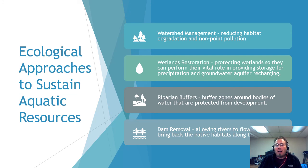These are very common now. You probably don't even realize it. But when let's say a new subdivision is going in and things like that, they have to take all this stuff into account. Another one is removing dams.